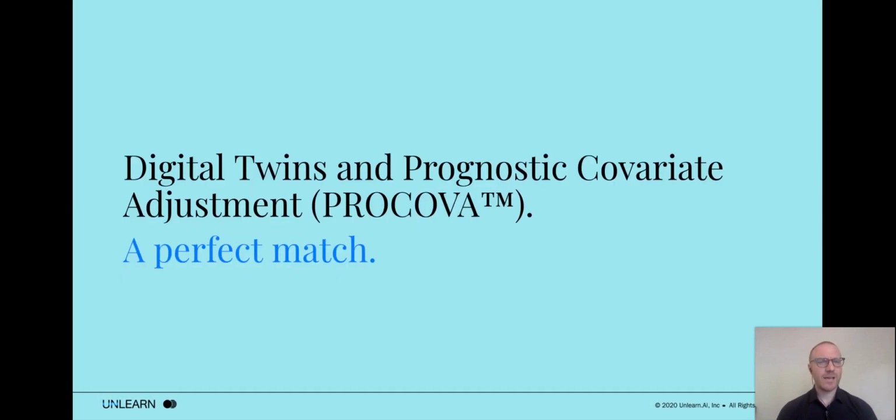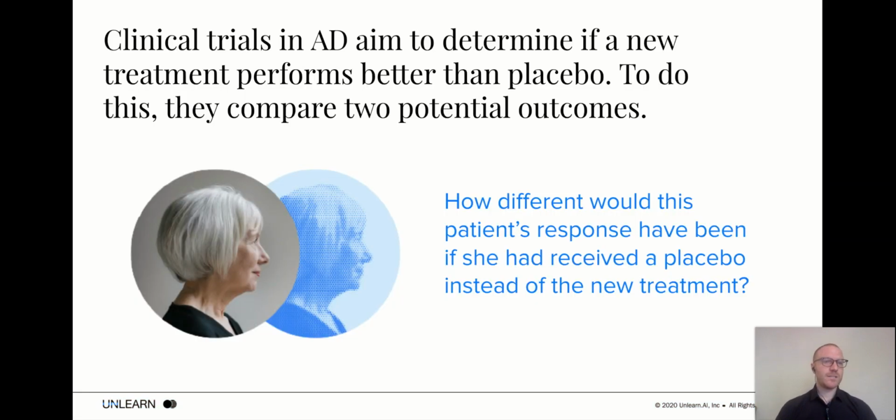Let me explain how that works. It comes down to bringing together two different technologies. One we call a digital twin, and the other is called Prognostic Covariate Adjustment, or PROCOVA. These two technologies were invented to work together. So what is a clinical trial? What is a digital twin, and how do they fit together?